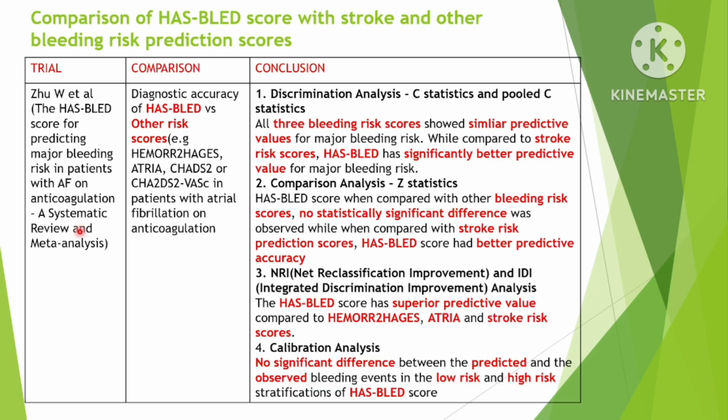Now moving to the other systematic review and meta-analysis by Zhu W. et al., who compared HAS-BLED score with other risk scores, including other bleeding risk scores and the stroke scores. The discrimination analysis and comparison analysis demonstrated similar predictive values of all bleeding risk scores, with significantly better predictive value of HAS-BLED score over stroke risk prediction scores, while NRI and IDI analysis demonstrated superior predictive value of HAS-BLED score compared to other bleeding risk scores.